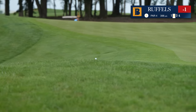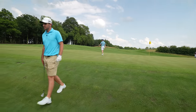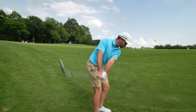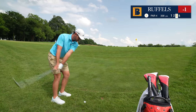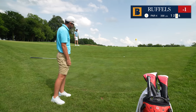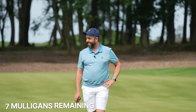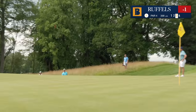Yeah, it just did jump on me. I think landing it on is your best option. The lie's okay at best. It's got a little tuft behind it. Well, I guess if Rick says land it on, we're landing it on, eh? That tuft right behind it. I'm going to take a mulligan here. Do you think? Yeah, there was just that little tuft behind the ball, and I was a bit worried about it. There we go.